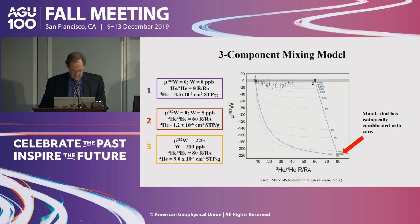Down at the bottom, you can see the tungsten concentration that we envisioned for this domain to be over 300 parts per billion, which for us is pretty high. It also has a tungsten isotopic composition that we envisioned for the core.